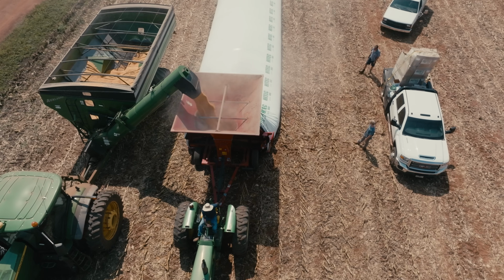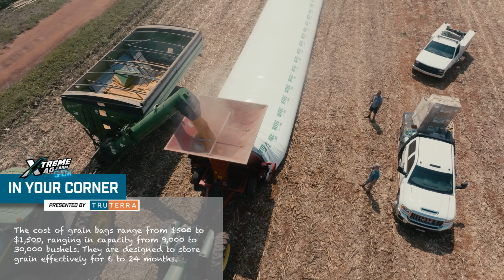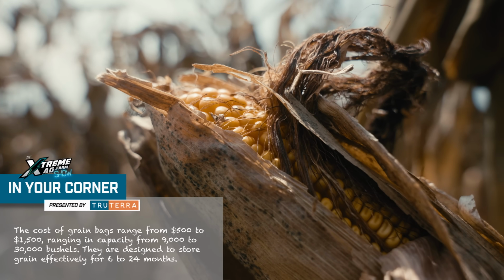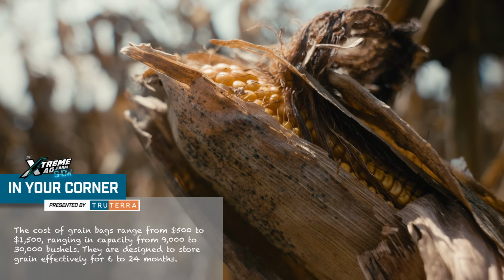We put it in a bag, so we want it dry to where when we get it out of the bag, all of our corn goes to chicken feed. So it needs to be 14.5, 15%, under 15%.